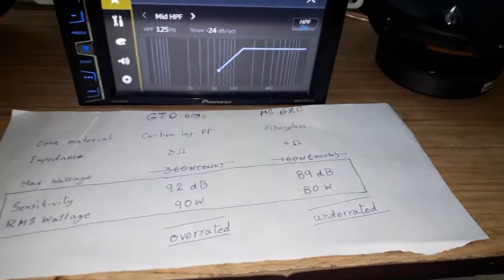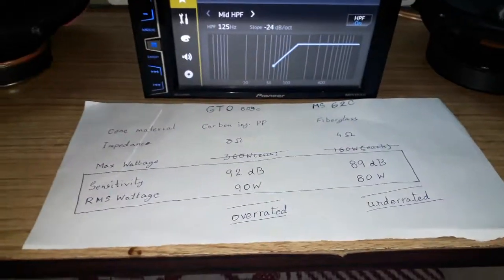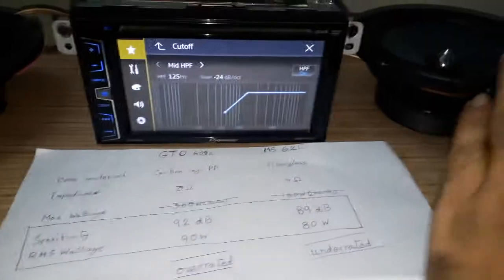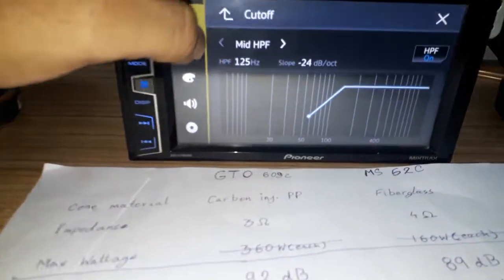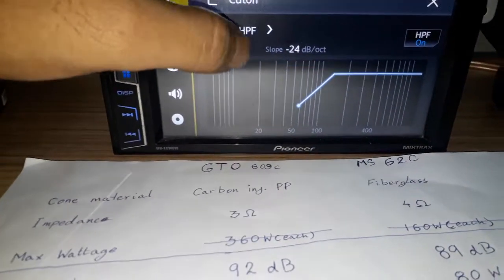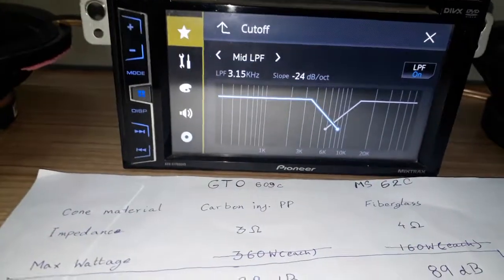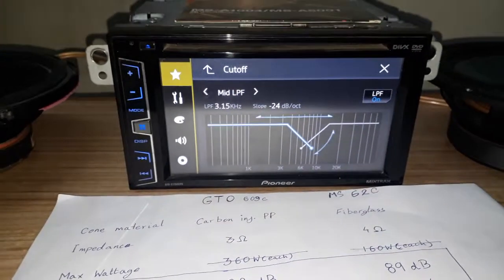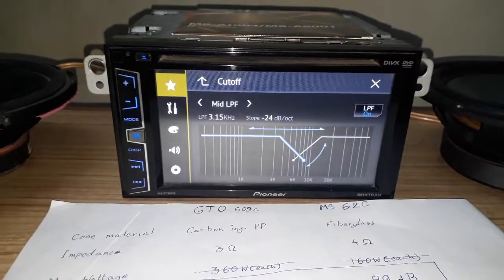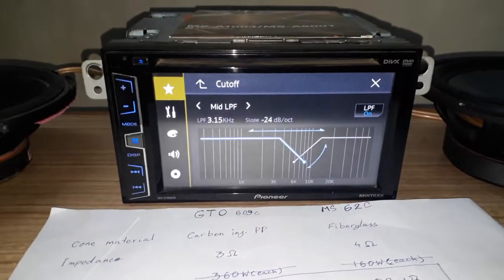I'll use a setup CD with pink noise to do the test. Since the GTO has a higher frequency response to justify, I'll use a signal between 125 Hz and 3.15 kHz with 24 dB per octave slopes at both ends. With a head unit, we can provide no more than 20 watt RMS for 4 ohm speakers.